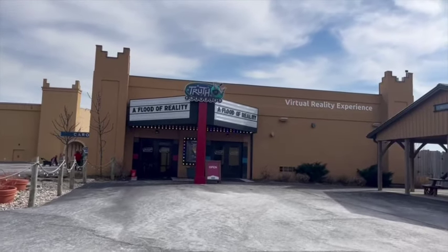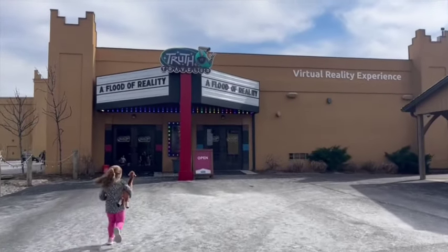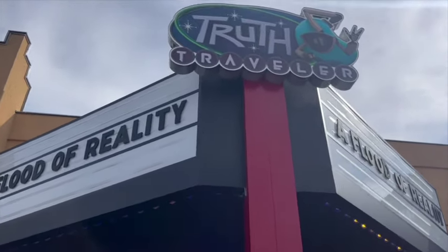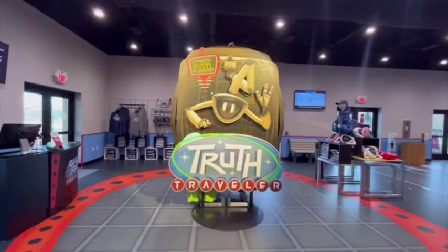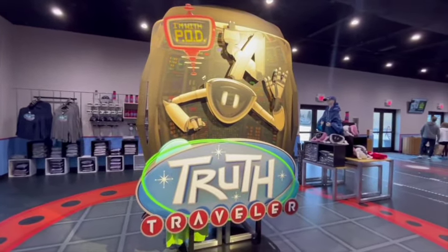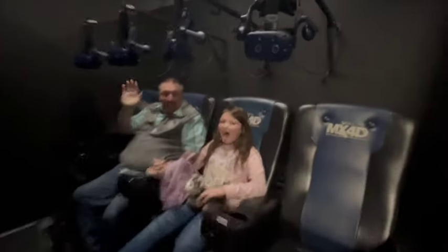Next, we went and checked out the Truth Travelers VR experience. This was so cool. Again, this was an additional ticket price. However, we thought it was extremely worth it. If you get the chance to do it, definitely do, because it was such a cool VR experience. And it really brought the story of the flood to life, and the kids just thought it was absolutely amazing.